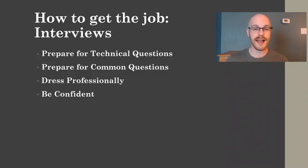The next thing is to actually get the interview and then eventually hopefully get a job. And so in order to do that, I highly recommend preparing for your technical questions. Typically for entry-level data analysts, the technical questions are mostly going to be on SQL, at least that's what I've found. And then as you get a little bit further along, it might be on Python as well.